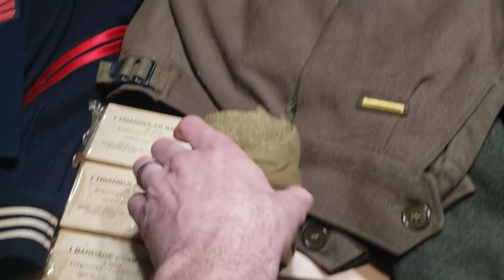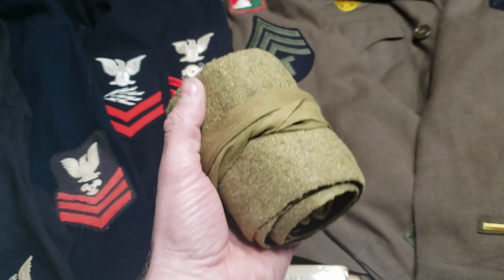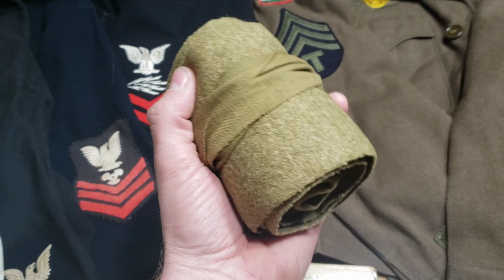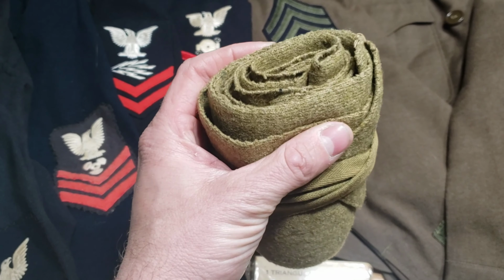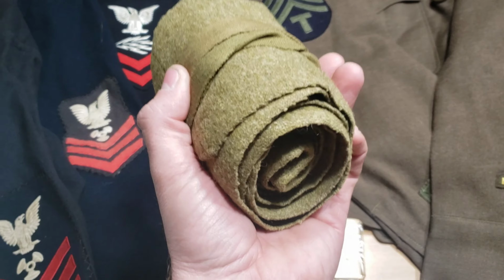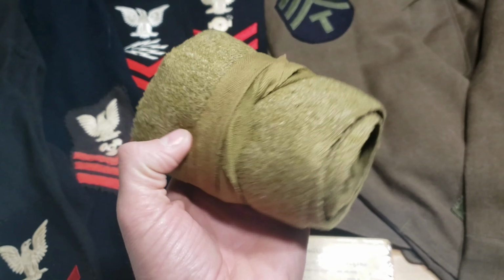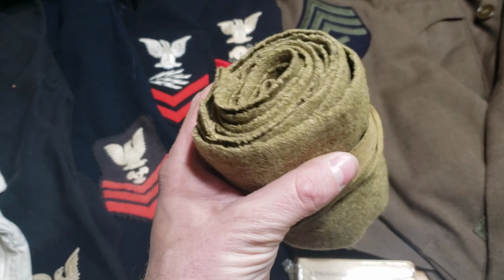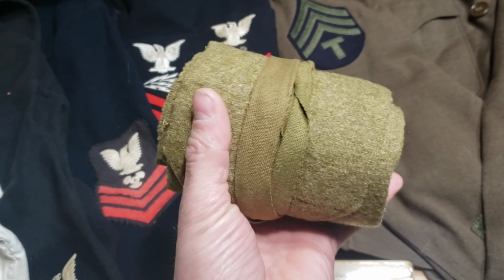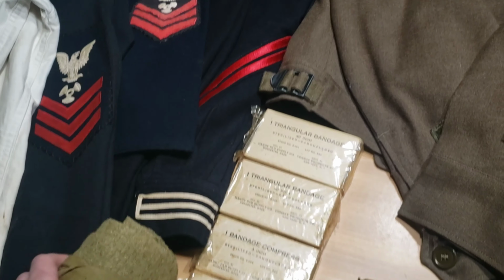Right here, I've got a set of World War One, I might butcher this, puttees. These wrap around the legs or the boots of a World War One soldier. I've never had any of these, but I went ahead and picked them up. They were $10, and they almost look unissued. There's a little bit of discoloration, but for $10, I took a chance on them. They are original and everything, so great pickup there.